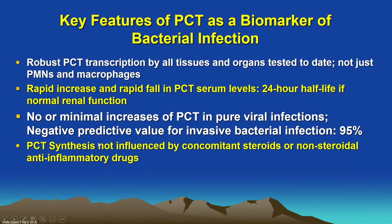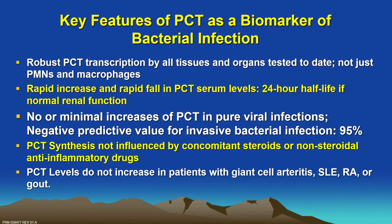Another nicety in clinical management is that procalcitonin synthesis is not influenced by concomitant steroids or non-steroidal anti-inflammatory drugs, and procalcitonin levels do not increase in patients with many rheumatologic diseases like giant cell arteritis, SLE, and even gout.